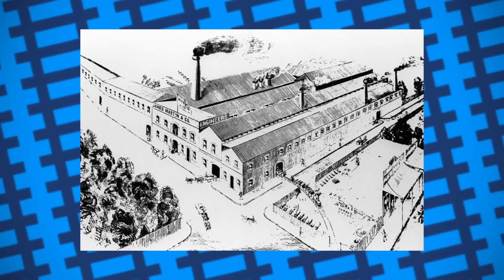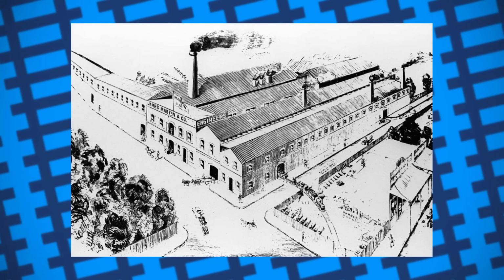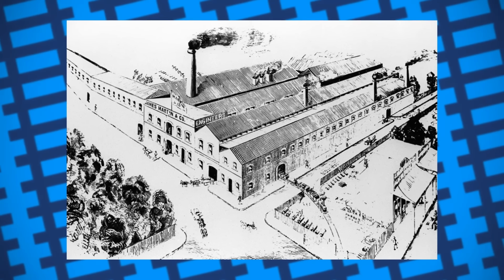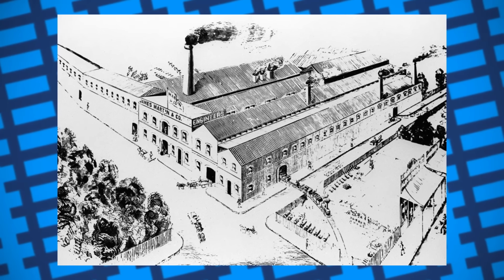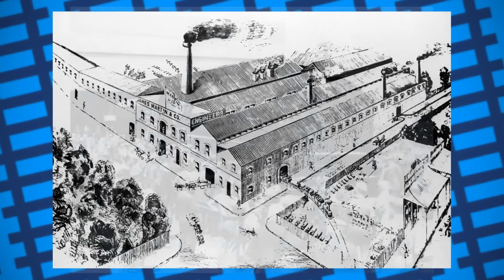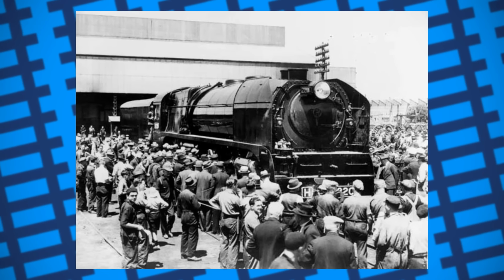Construction of 3 of these engines began in 1939, but was quickly halted due to the outbreak of war. Priorities quickly shifted elsewhere until it was decided that these engines would be ideal to help with the increased wartime railway traffic. One was completed in February in 1941 and quickly put to work.